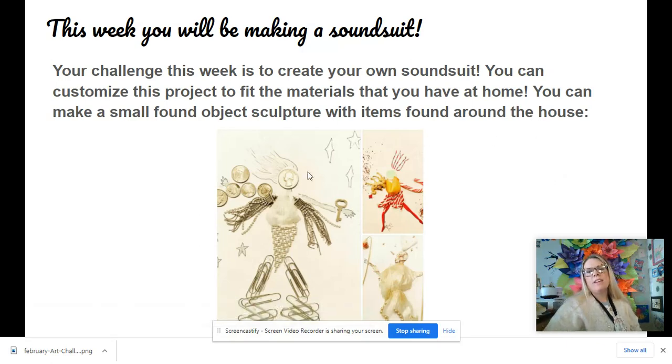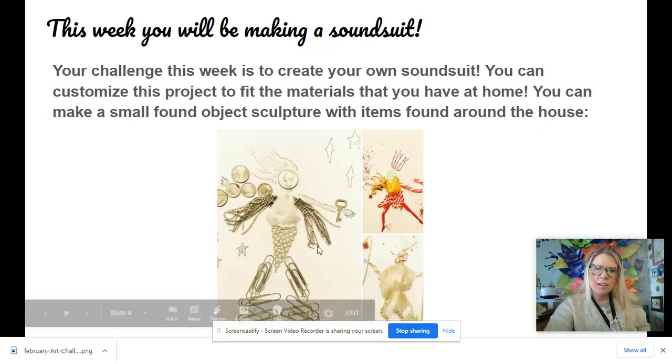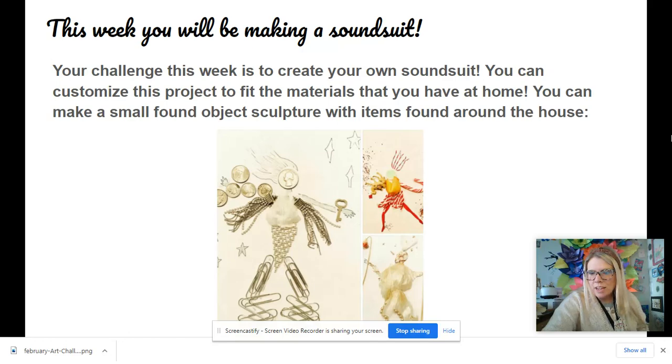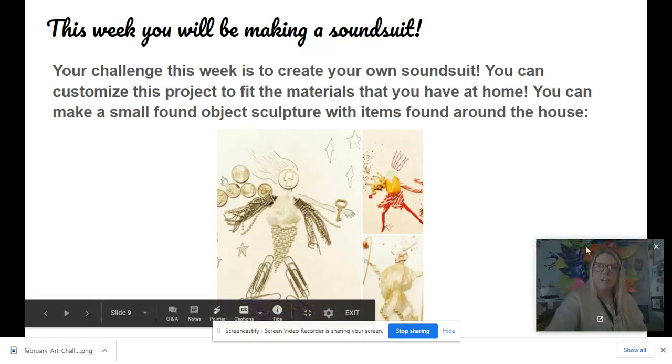If I were you, I would start with a theme, like a color theme, like this one, obviously silver. This one's got red and this one's white. I would come up with a theme and search for objects in that theme. Then you can arrange them on a surface, on the floor or on your table, and take a photograph of them that way. That's really fun, and it doesn't require any special materials or skills.